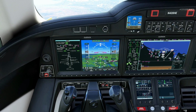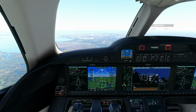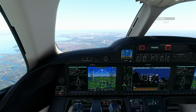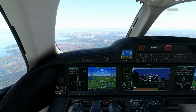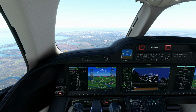Now we have captured it. We are now starting to descend, as you see there. Keep an eye on our speed. I will hold this glide slope until I hit minimums of about 200 feet, and then I will turn off the autopilot.